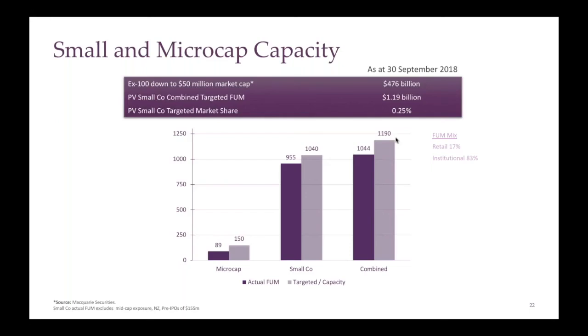We do have much more capacity in the small companies fund. As you can see, we manage close to $1 billion there already for our institutional clients. The microcap fund is purely for retail clients, and we'll be shutting early next year.